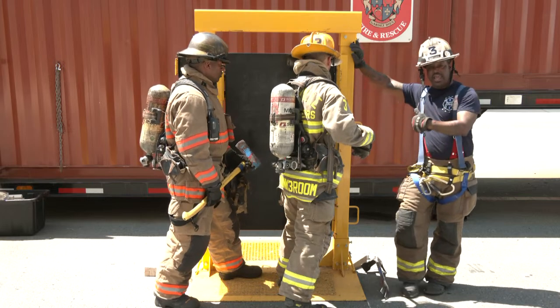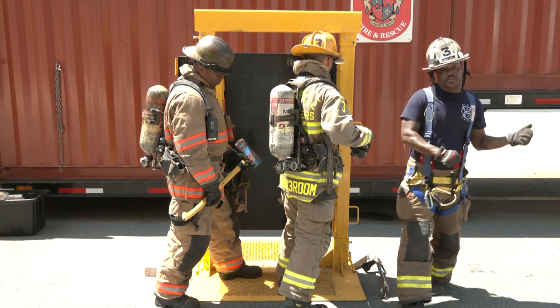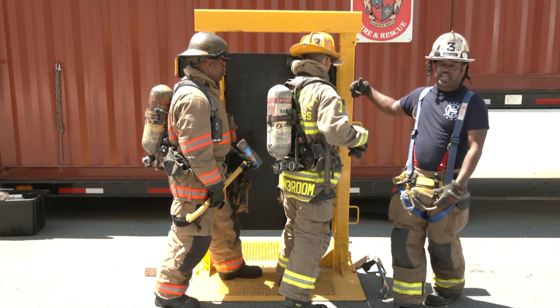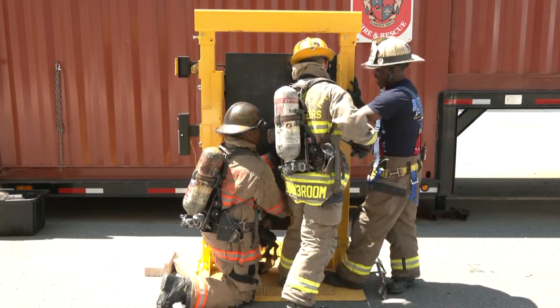All right, and we want to put the adz in, so we're driving the adz in between the door and the frame. Sometimes we might be able to just walk up to the door and swing our adz in and be in, but if not, sometimes we might have to work for that gap. So we might have to have our second person tap the back of the adz.